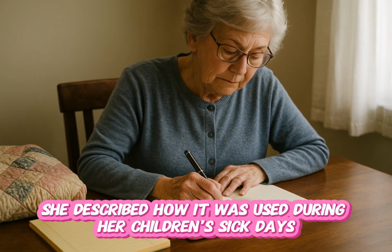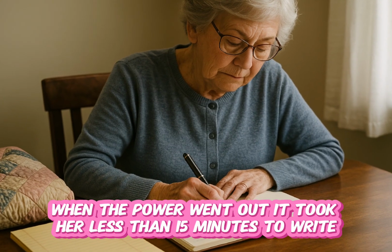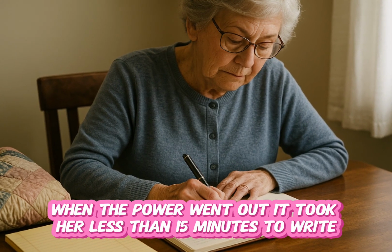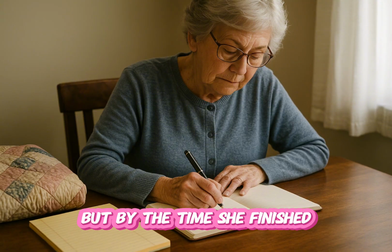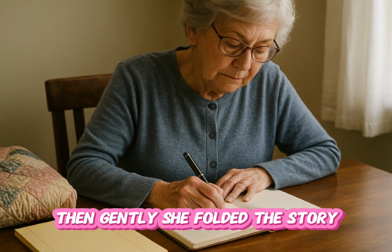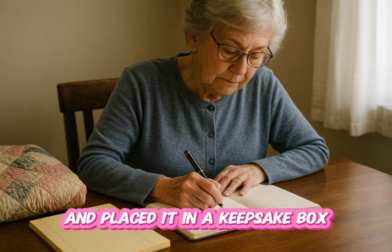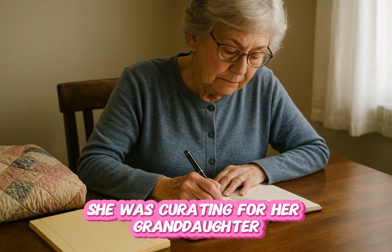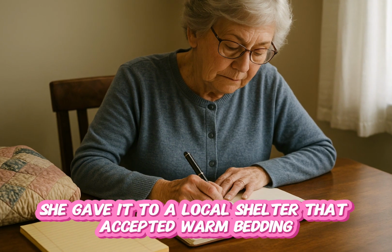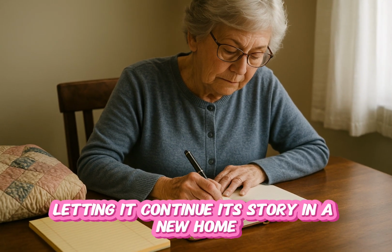She described how it was used during her children's sick days, how her husband once wrapped their newborn in it when the power went out. It took her less than 15 minutes to write, but by the time she finished, she felt more connected to that quilt than she had in years. Then, gently, she folded the story and placed it in a keepsake box she was curating for her granddaughter. And the quilt? She gave it to a local shelter that accepted warm bedding, letting it continue its story in a new home.